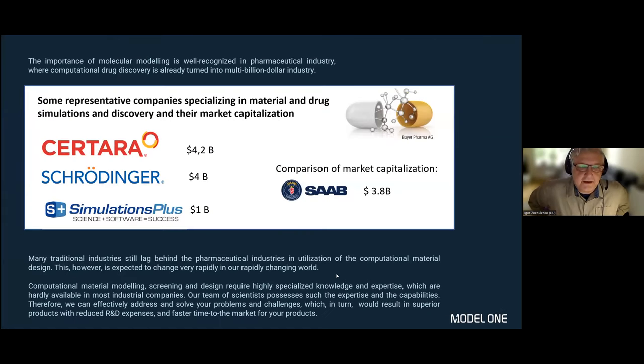I would like to say that the importance of this type of modeling, computational design, is already recognized in many fields, like the pharmaceutical industry, biotech, and drug discovery, where it is actually already a multi-billion dollar industry. Here I show a couple of representative examples of companies, but there are many, many more which do computational simulation and drug discovery, like Certara, Schrödinger, and Simulations Plus. If you look at their market capitalization, they are actually larger than, for example, SAP. And again, I would like to stress that these companies do just computational material discovery. However, many traditional industries still lag behind the pharmaceutical industry and biotech in utilizing the power of computational design. And we believe that this will change very rapidly.